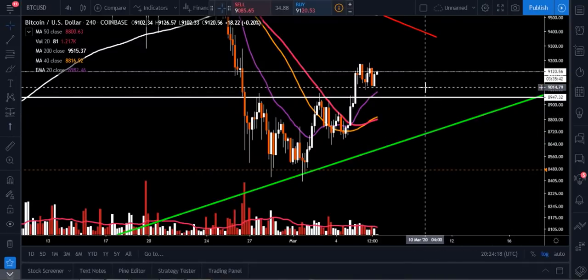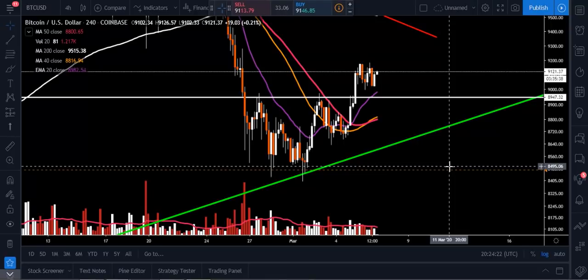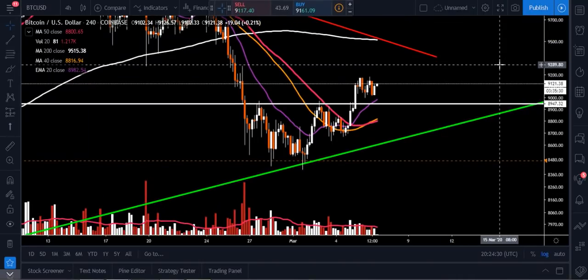What we need to do is just hold this area right here, 8,900, for support. So I don't want to start dropping back below that. And then to the upside, if we can start getting over 9,171, we're going to be in good shape with volume. And then I'd want us to try to go up there and challenge that 9,500 is going to be my next target after that.